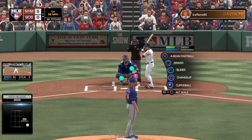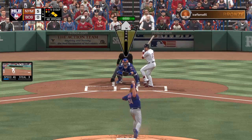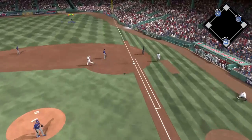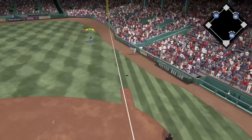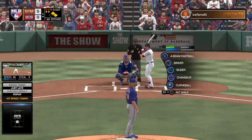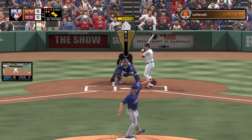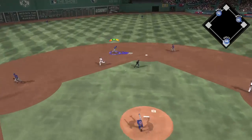Change up just off the black, and it's 2-1. He's got a couple of pitches to deal with right here, but he's starting to lose command of his pitches. It might be time to take a step back and try to refocus on making some good pitches. Man, I like the last 2 pitches. A changeup and then a fastball, and he's late with the swing on the fastball right there. You got him in between right now, and that's an advantage to the pitcher.